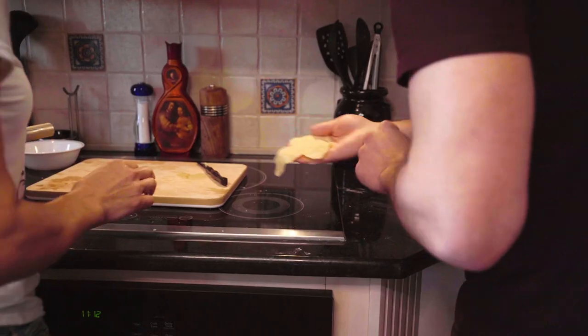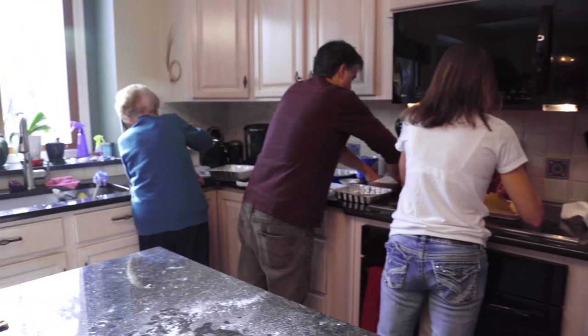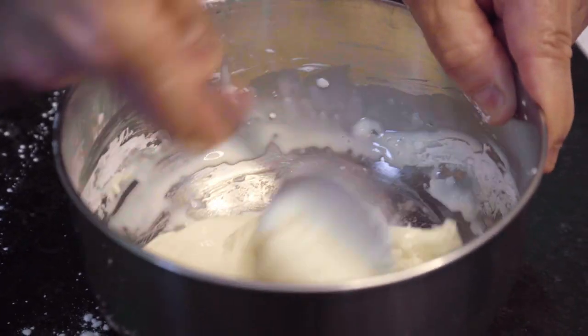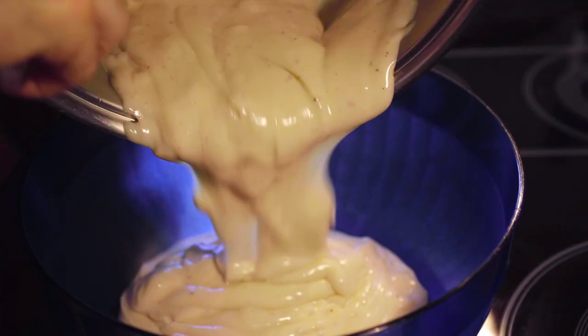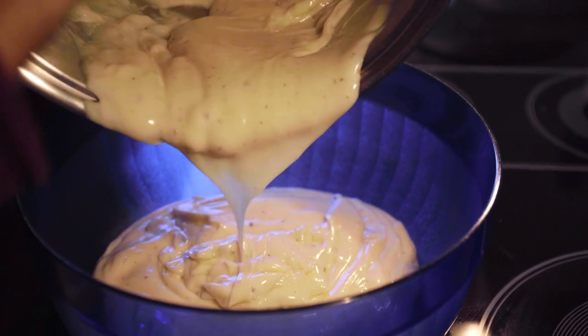We enjoy each other's company, and we enjoy being together making the shells. And then you have to make the cream pudding to put in them. And you really don't do that until you're ready to serve the cannoli.